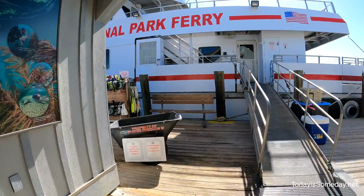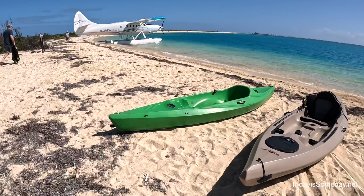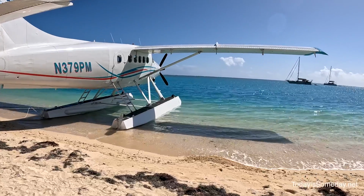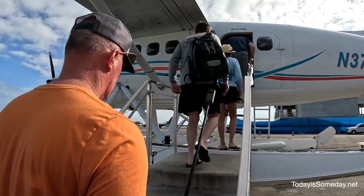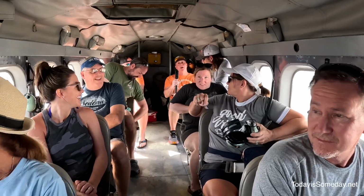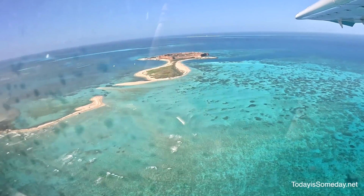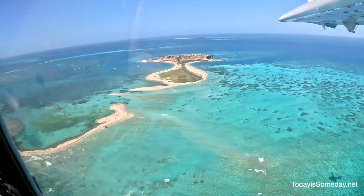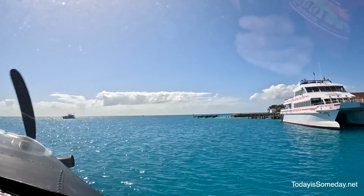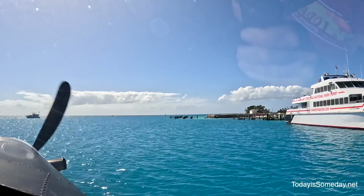Your other option to get to Dry Tortugas is what we took, and that is the seaplane, which you hop on at the Key West International Airport. There are some drawbacks to taking the seaplane. The biggest is the price at $371 per person for a half day, or $644 per person for the full day. And on top of that, you have to pay for parking at the airport. If you do the half day like we did, you only get 2.5 hours of island time, and that's really not enough time to explore all of Fort Jefferson and snorkel.